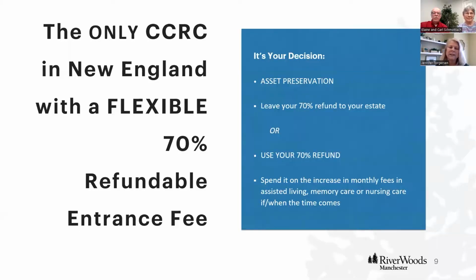We are the only CCRC in New England with a flexible 70% refundable entrance fee contract. So that can be used two ways. Typically, once you have left the community and someone else has paid an entrance fee on your apartment, your 70% refund would go to your estate or whomever you designate. Here, you also have a second option, and it's really your choice. At the point where one or both of you may move to assisted living or a higher level of care, the difference in the monthly fee could be drawn down from your 70% refund. So you can use that 70% refund while you're still alive to pay for the increase in monthly costs in healthcare. Just another nice option for people.